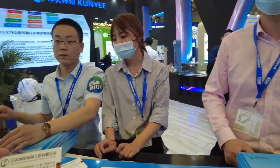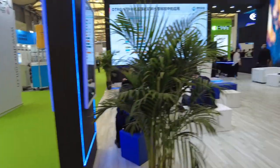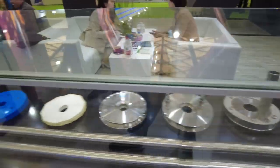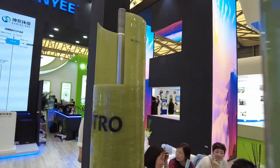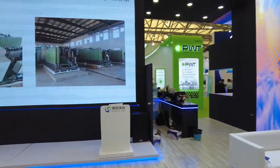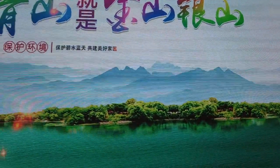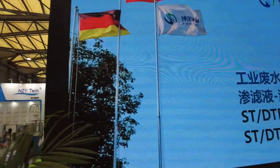So not a German company, but they are partnering with Germany to maybe manufacture different parts, whatever the case may be. Okay, but they are a Chinese company, and it looks like they have filtering substrates of sorts. And there you go, all lined up. Okay, working with Germany.